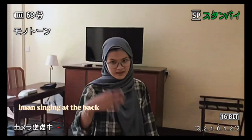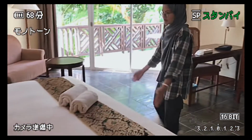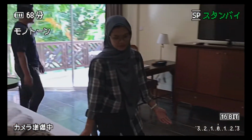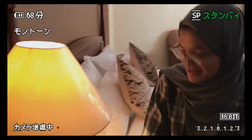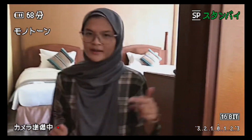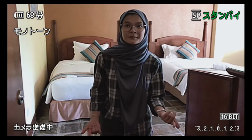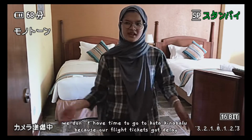Basically the same like the previous one, but this is the king one. This one a little bit berbeza. I don't know berbeza. So this is Palm Beach Resort. If you want to come, it is in Labuan. We don't have time to go to KK, so we book here.